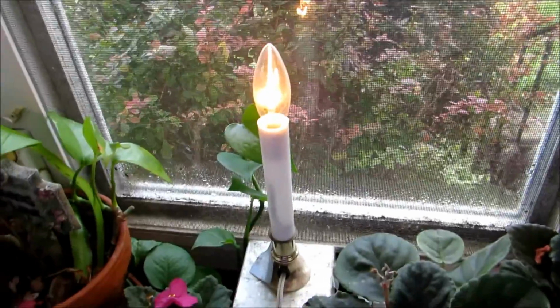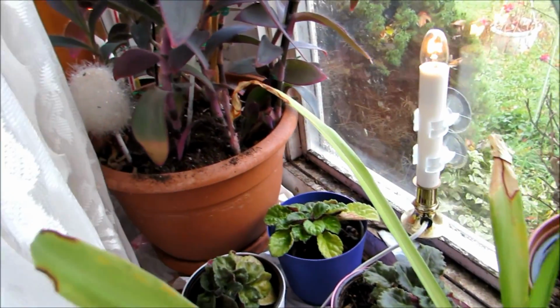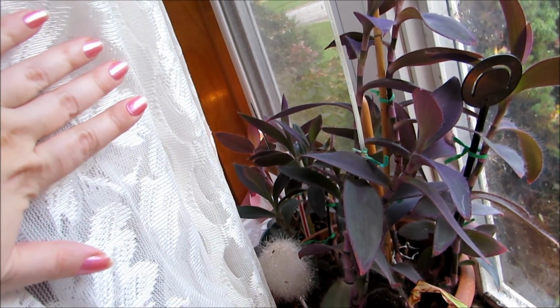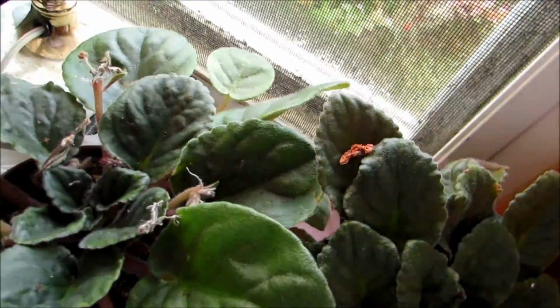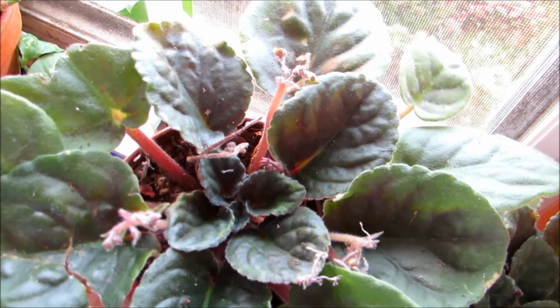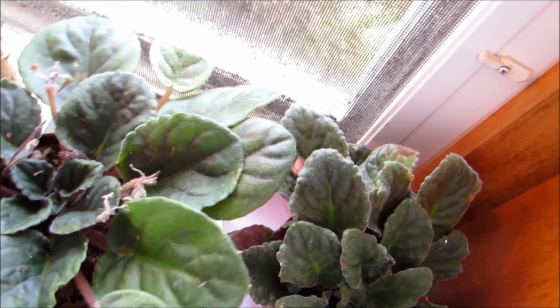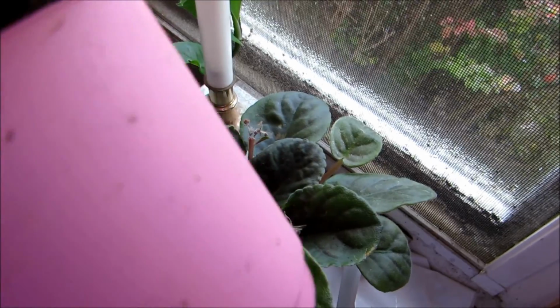Okay, this is the north-facing window, and these plants are very happy here. Just giving you an overall look at them. Okay, these are African violets. This is my newest one. I have a video on it, and I will link it down below. It's pretty pink. I got this 2 weeks ago. Got on sale for only $2. This one's a beautiful plum, and it did rebloom, and it's done blooming.